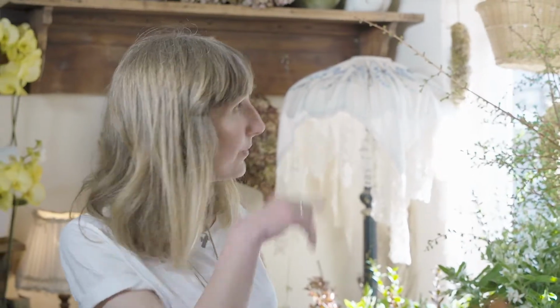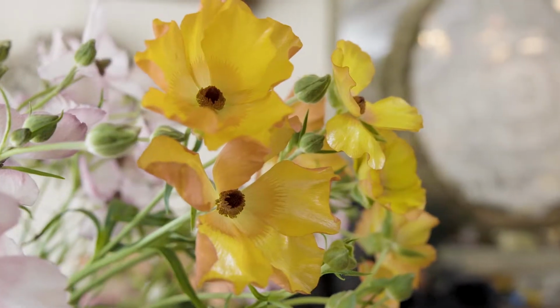Absolutely. It really is lovely, and also Kate's so creative. It's actually great to get ideas from her. You can see all the little things that she has scattered around.